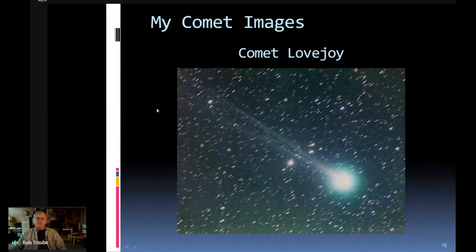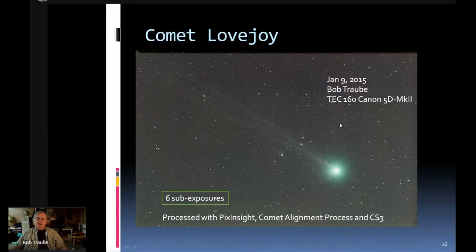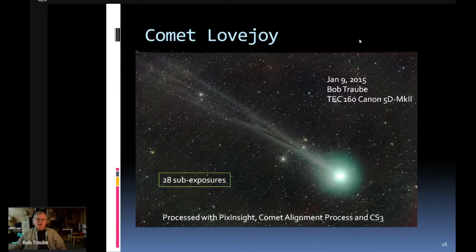This is an old image of Comet Lovejoy that I processed. This is the same comet we've been processing, but processed in a more traditional fashion. You can see the stars are trailing. There it is, what I was looking for. This is an earlier version that I processed of what we just did. 6 sub-exposures processed. If I use all 28 exposures and then subject it to PixInsight, maybe a little bit of CS3, a little bit of Photoshop, probably overdid the head of the comet. Basically, you can see that the details of the tail come out better. In this particular instance, I left a fair amount of star trailing in.